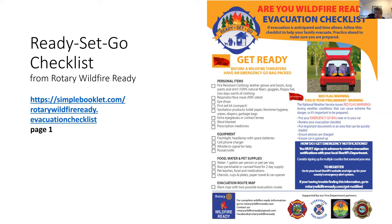And have this bag packed and ready to go. And on top of it, you can put a list of things to add at the last minute. If you have time, some things are essential and you don't have a duplicate, but have that list so you can just run and get it and put it in your car and leave. There are a number of people who advise that if it's a red flag day, put that go bag in your car so it's ready to go.